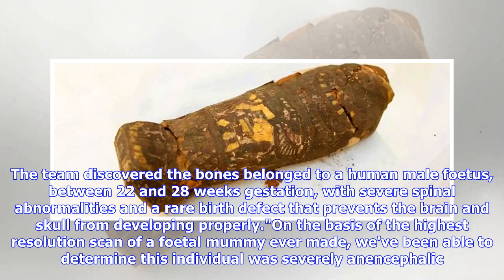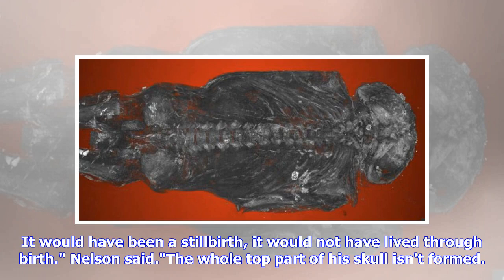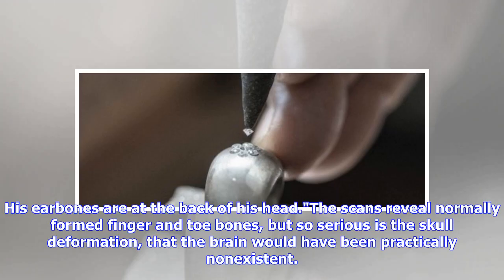On the basis of the highest resolution scan of a fetal mummy ever made, we've been able to determine this individual was severely anencephalic. It would have been a stillbirth, it would not have lived through birth, Nelson said. The whole top part of his skull isn't formed. The arches of the vertebrae of his spine haven't closed. His ear bones are at the back of his head.